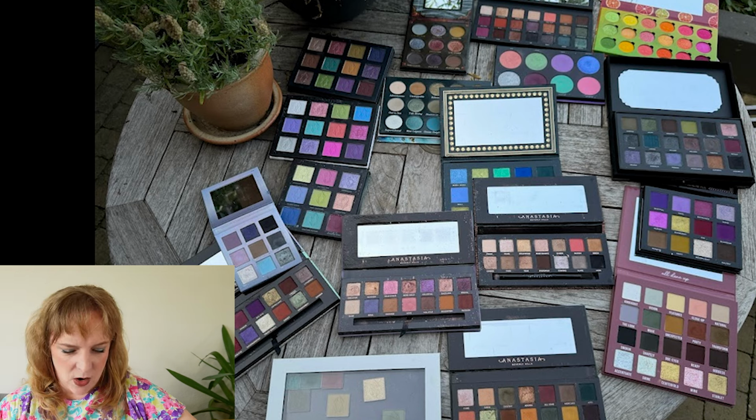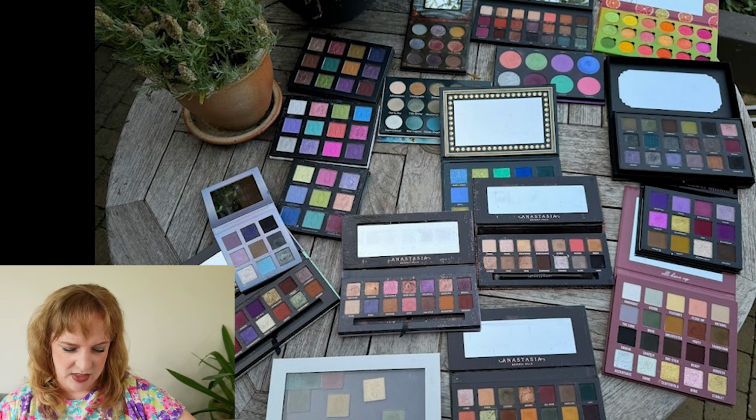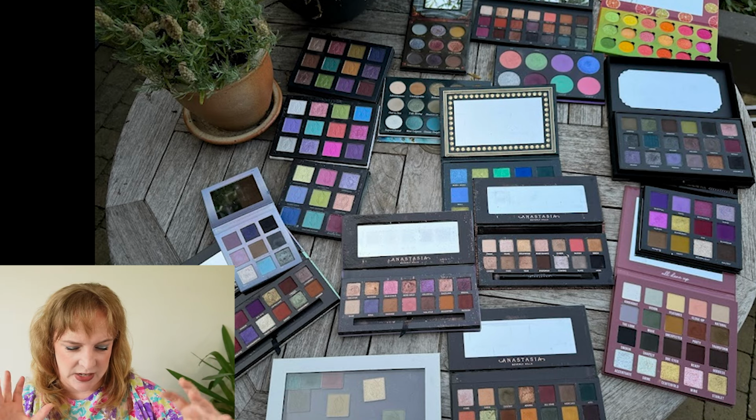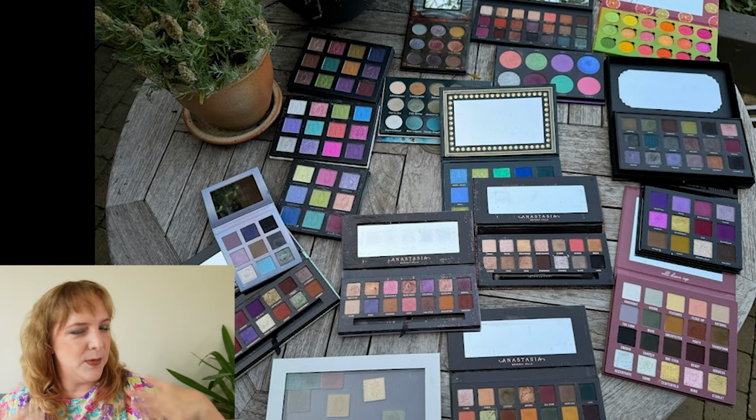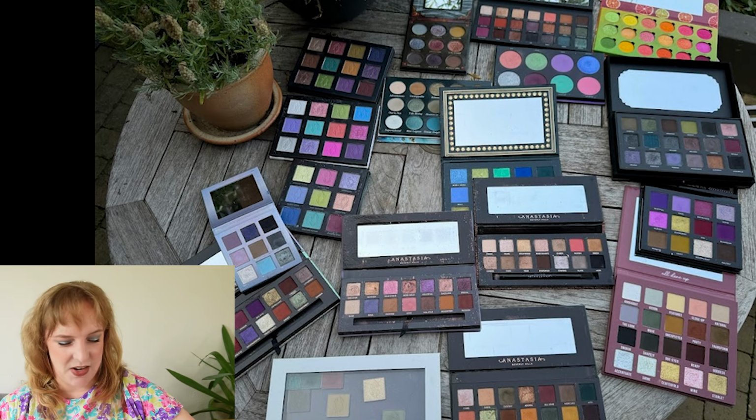So here they are all laid out. So these are what all the color stories look like. Very satisfying to see them all laid out like this. I think you have a wonderful collection. You have bright things, you've got colorful things, you've got neutral things. It's a nice blend, but here again, if you haven't yet, maybe you could try some drugstore things.